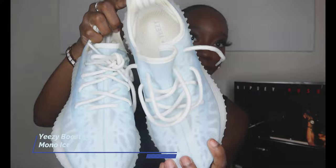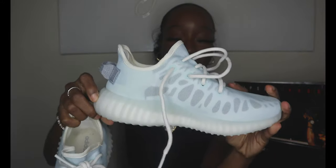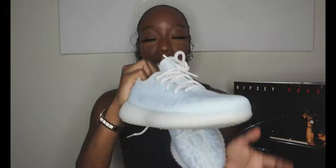Next pair are one of the newer drops of Yeezy 350s. These icy bad boys are here. Let's see. There we go. These are my top two favorite shoes. So the shoe is like mesh on the inside. And yeah, the only thing I don't like about the shoe is the mesh, because the shoe can become uncomfortable after a while of wearing it. But other than that, the sole is comfortable. The shoe is fly as hell.